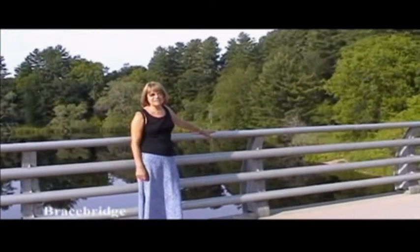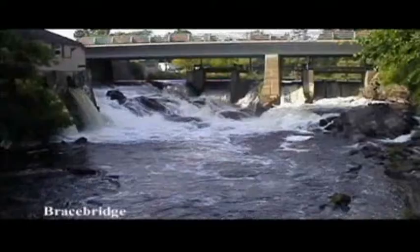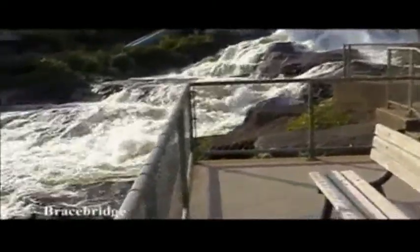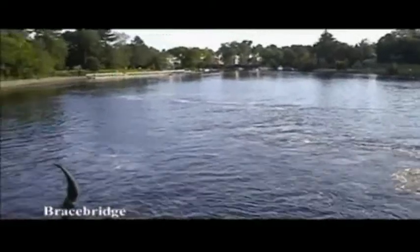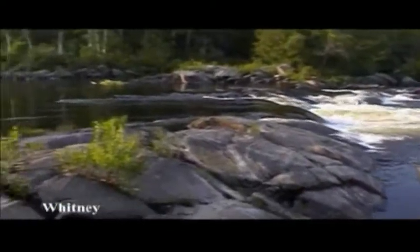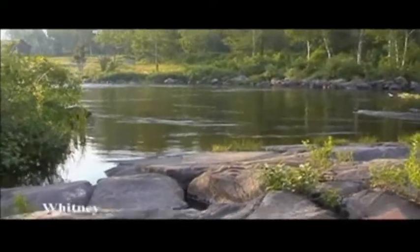At Bracebridge. More waterfalls at Bracebridge. We spend 3 nights at Whitney at a small hotel, which has the Madawaska River running through the rear of the garden. Very nice to have a little hotel with a garden that backs onto this river. Who could ask for more?